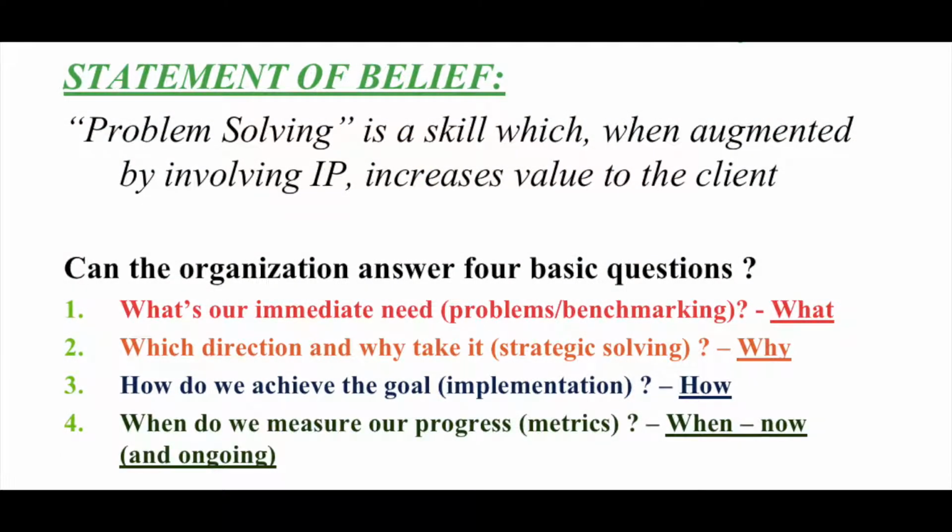The statement of belief is that problem solving is a skill, and when it's augmented with intellectual property, it increases the value to the client. So really, when I do a lot of my work is consulting with outside firms, startups, mid-size and large companies, and all of them, without fail, basically have the same 4 questions: what's our immediate need? How do we benchmark it? What direction and why do we take it in that direction? In other words, strategic problem solving. And then how to achieve the goal, how do we implement it? And then how do we measure our progress?